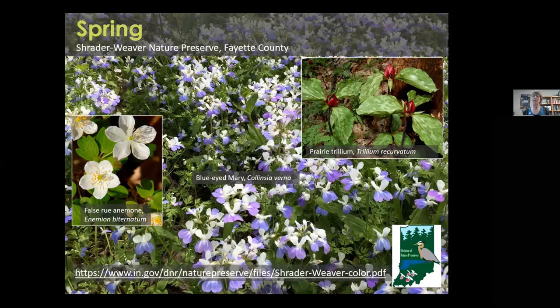A 28-acre old-growth upland forest is beech maple dominated, with large specimens of tulip, black cherry, black walnut, red elm, and bur oak. There's also a rich variety of spring wildflowers like blue-eyed Mary, prairie trillium, shown here. The whole background of this slide is blue-eyed Mary, prairie trillium on the right, and false rue anemone on the left.